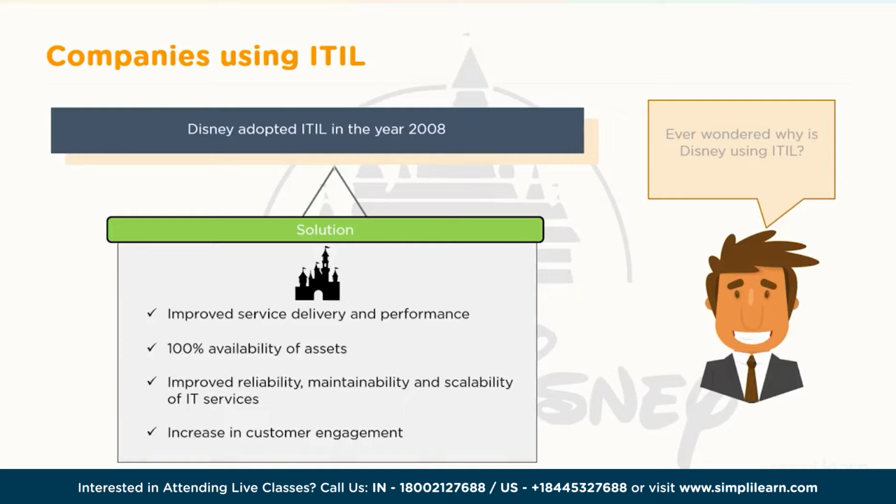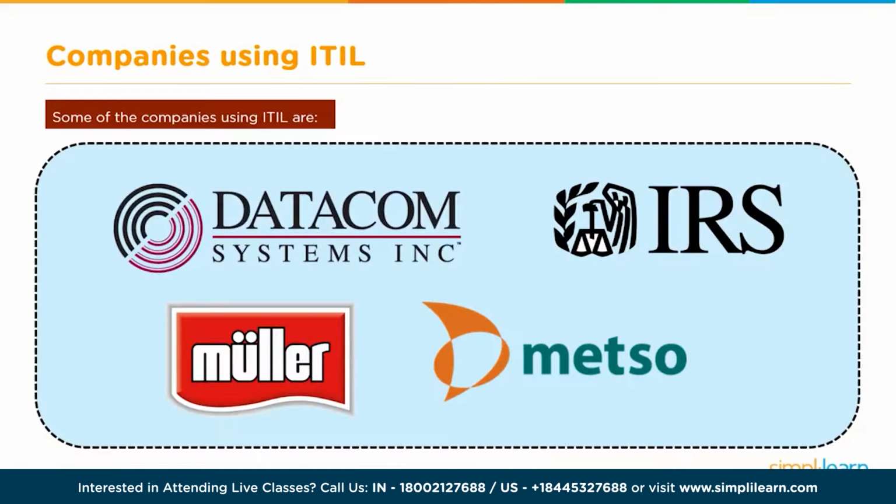So similarly, there are many organizations similar to Disney that have adopted ITIL and have seen that value realization happening to them. Some more organizations similar to Disney's example, what we saw, would be Datacom Systems Inc., Mueller, Metso, IRS, and the list goes on. You name the big names in the industry, they have ITIL practiced actively in their organization.